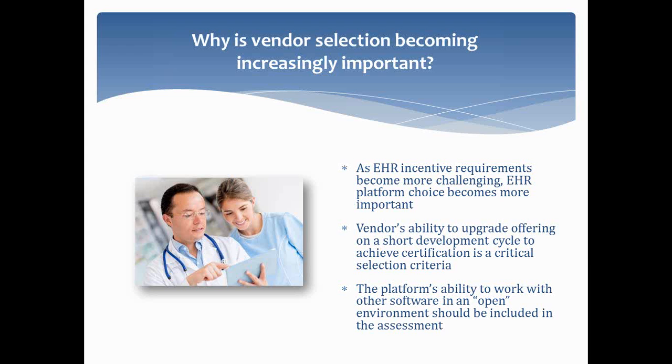It requires that your EHR platform be developed in a way that is somewhat flexible, that it can be easily modified from an open standpoint, open concept of being able to receive information from external systems, third-party systems, and be able to send information out easily. So, that's one criteria that you need to look at past just how feature or function rich it is.